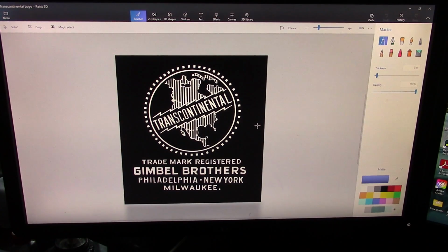Here is what it looks like now. As you can see, I've got the letters, I've got all these little hash marks all the way around it. I cleaned up the image in here. This was a couple days worth of work, and I was able to find other photographs that I was able to use to figure out that it said Philadelphia, has a little dot here, New York, Milwaukee, and it has that dot there. So I've gone ahead and pretty much came up with the decal.